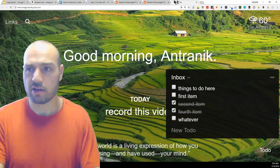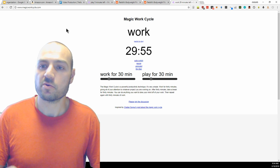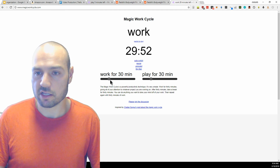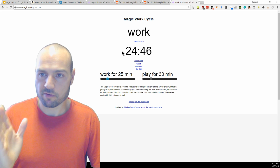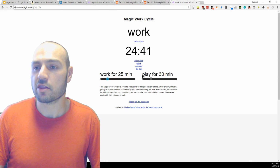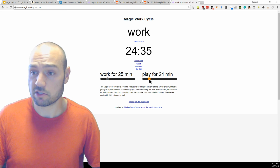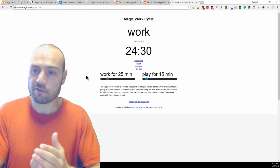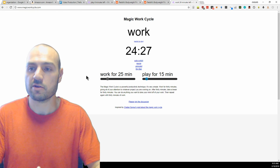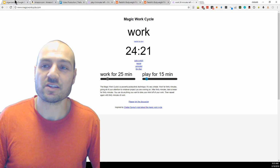And speaking of that, I will also share with you this website called magicworkcycle.com. It's a simple timer where you can set, let's say you want to work for 25 minutes. So you focus on your work for 25 minutes in combination with the Forest extension, and then it could revert to play. So it'll switch. You can set it so you can play for, let's say, 15 minutes. So you could work for 25 minutes, and then the timer will switch, and it'll say play for 15 minutes, or go stretch, or whatever you want to do, right? So whatever works for you.